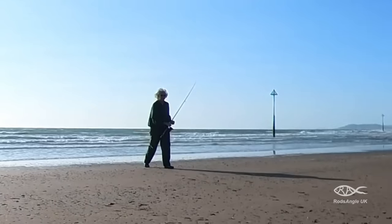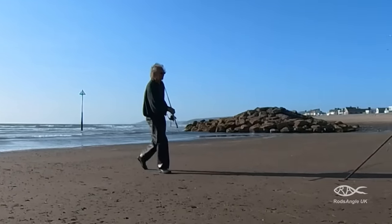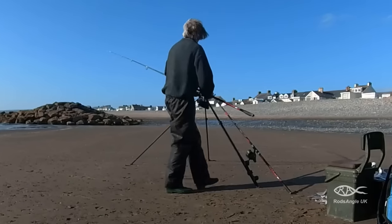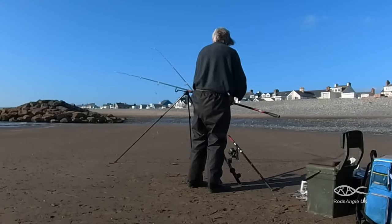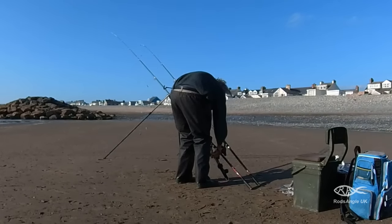The tide comes in very quickly, so I haven't set up right at the water's edge, which means after casting, I'm walking back and feeding out line. I'm using leads with wires as it's a bit too windy for my liking. However, the wind is straight onshore, so there isn't much of a lateral drift.